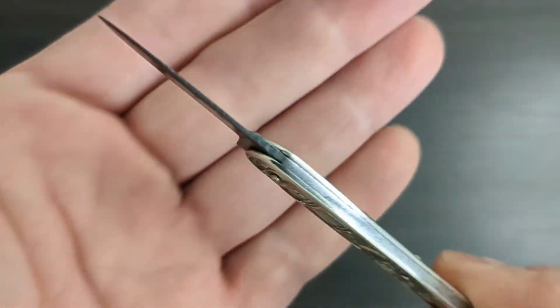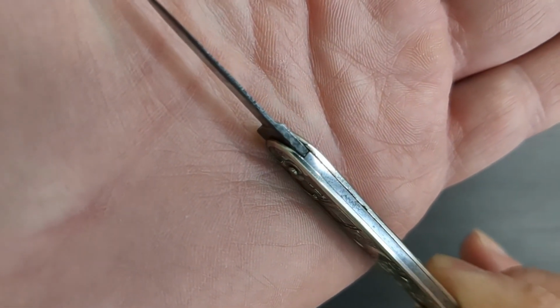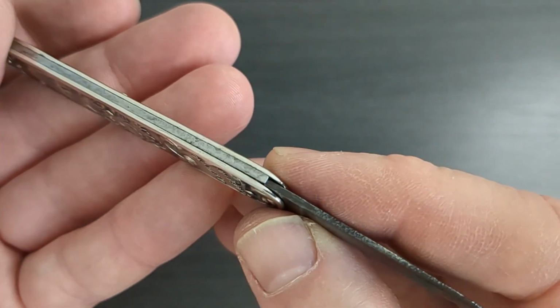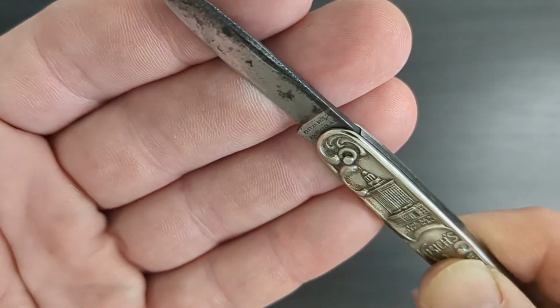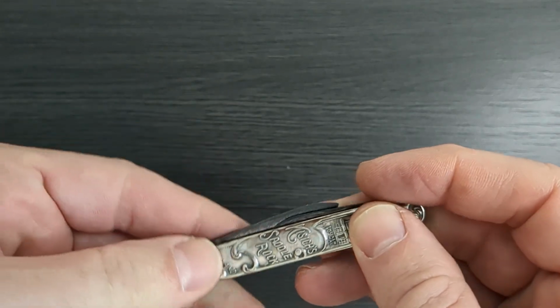So anyways, let's see. There's the construction of the blade itself in there. See if I can get it to focus okay. Kind of interesting. It's tarnished and everything, but it still is pretty good construction there. And so pretty neat. Pretty cool little piece of history here.